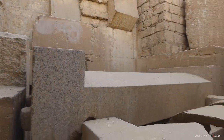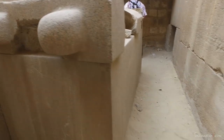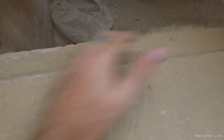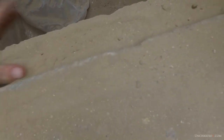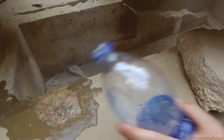Both of these objects are made from rose granite, likely granite that's been shipped up from Aswan, which is 500 miles away. And as you can tell, being open to the elements, sand blows in, and with the occasional rainstorm these boxes would get wet, they're exposed to the weather. When you take the time to clear away some of this sand, dust and debris, the finish on the granite is just astonishing.